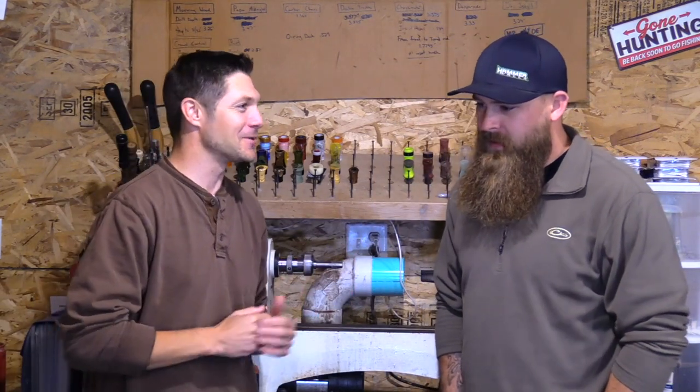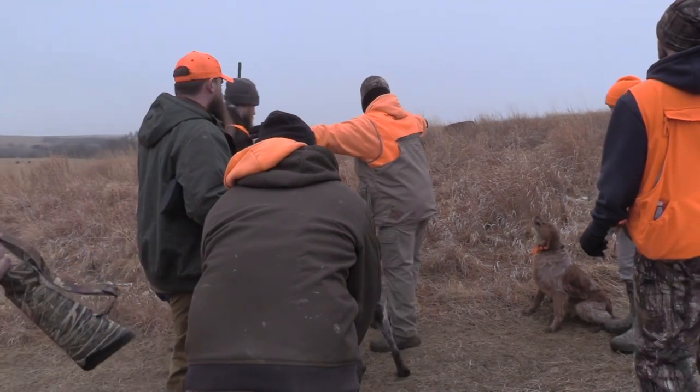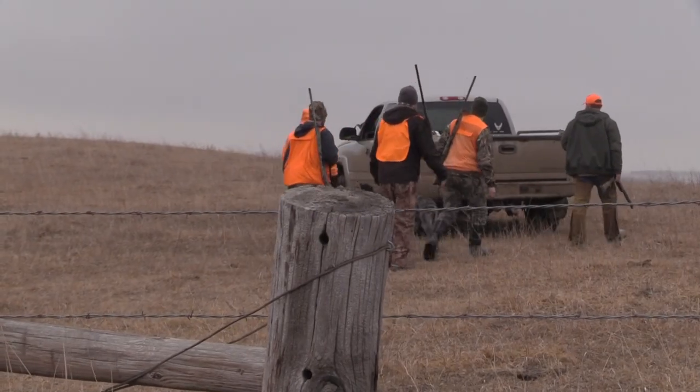All right, so Cody, tell me a little bit about this motley crew we got up at Triple T Hunting. Well, we went up there and it was great. They had everything ready for us. They went out, set the birds, and we talked around and got a game plan, got everybody set up, and went out and had a great hunt.